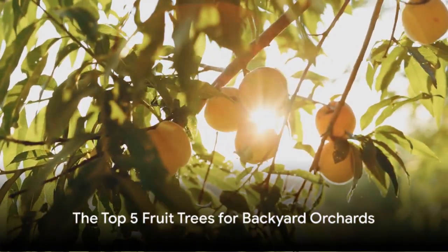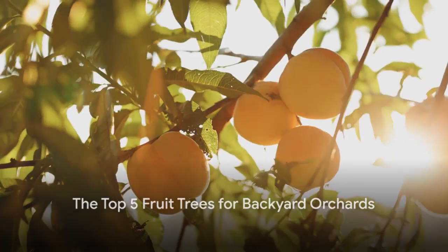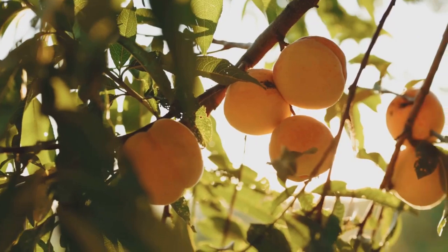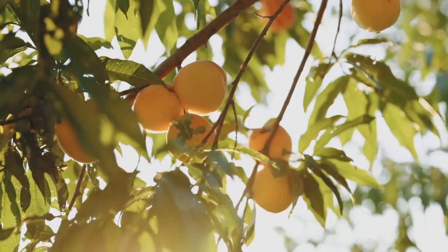Third in line is the cherry tree. These trees are not only known for their sweet, juicy cherries, but also for their stunning spring blossoms. They're a true feast for the eyes and the palate.